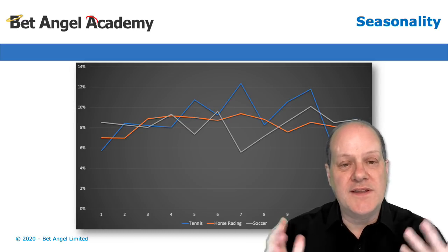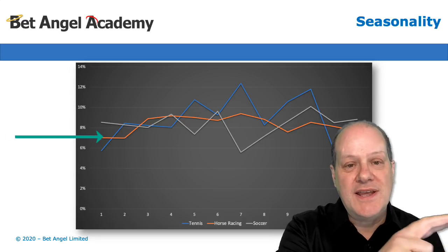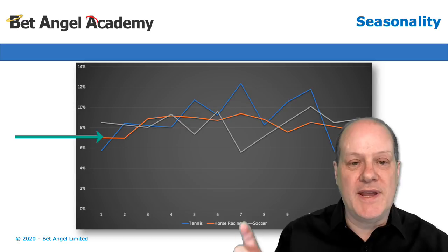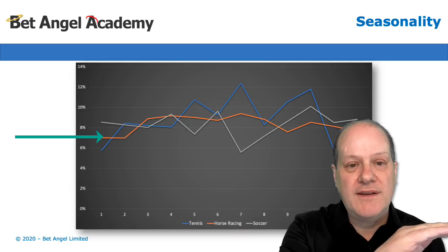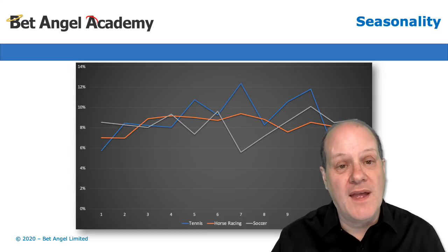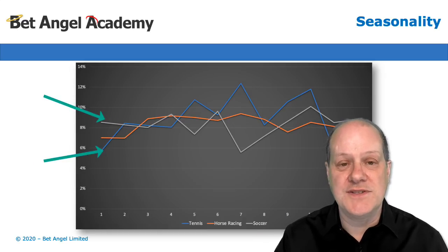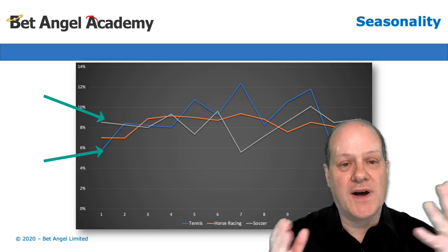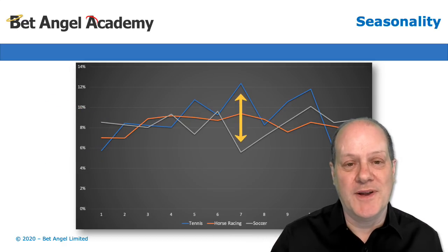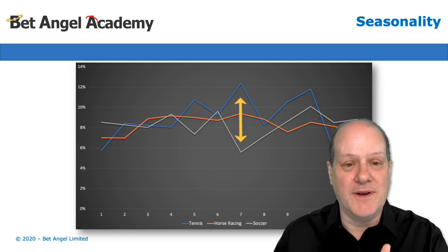So on the slide that you can see behind me, we have horse racing, which you can see generally isn't that seasonal. It tails off a bit at the beginning and the end of the year, but generally there's a lot of activity on it over the course of the entire year. However, if you look at football and tennis, you'll notice that they often interchange with each other. When the football's quiet, the tennis produces a lot more volume. And when the tennis is quiet, the football produces a lot of volume.